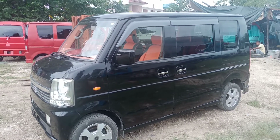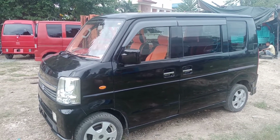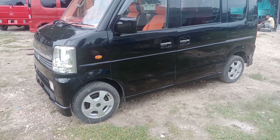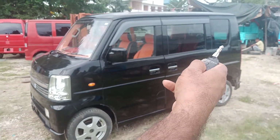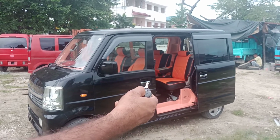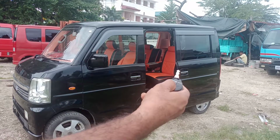Side view. Open the gate, please. Wait. Side view. I will get the key. This you can see side view. Open please with key. Close please with key. Sliding door with the key. Automatic remote.